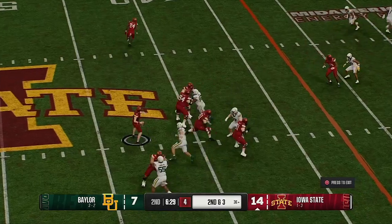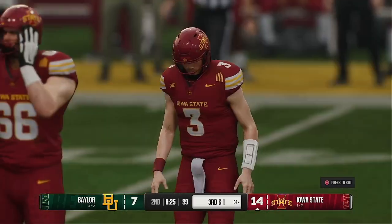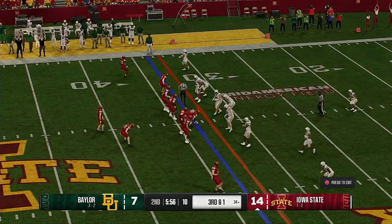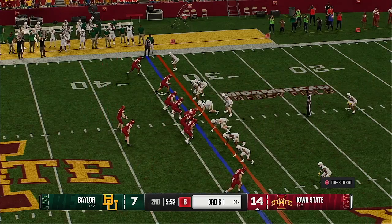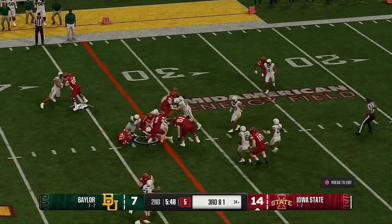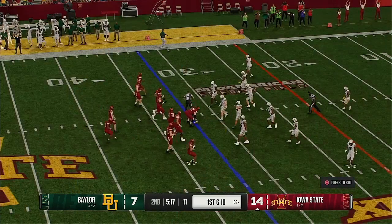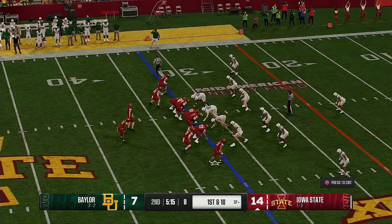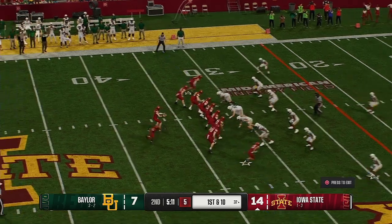Just when they're looking run, now up top. They're working that left side. He almost picked up the first down on that one, but he'll be just a little bit short. They'll go with a direct snap. Just what they'd hoped for on third down as they've got a first at the 32. And the Cyclones have their offense in high gear.